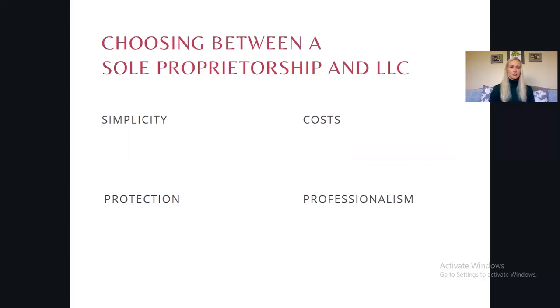Costs. Sole proprietorship is going to be cheaper. An LLC is going to involve some filing fees, and those will vary by your state. For the most part, they tend to not be too substantial, but I will say that we currently live in Illinois, and the filing fees for an LLC are quite high. And I can imagine, if you were on a very tight budget, how a couple hundred dollars might not be something that you want to jump into. You might be considering operating first as a sole proprietor and becoming an LLC later on.